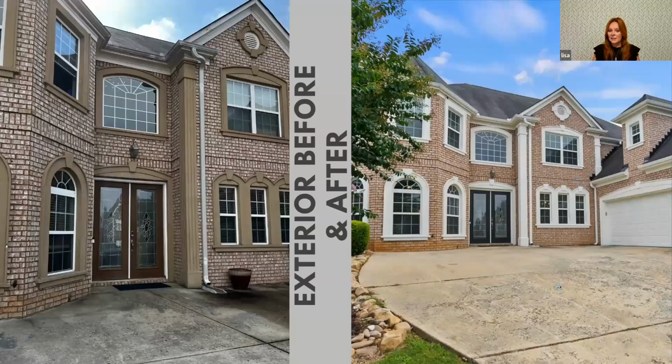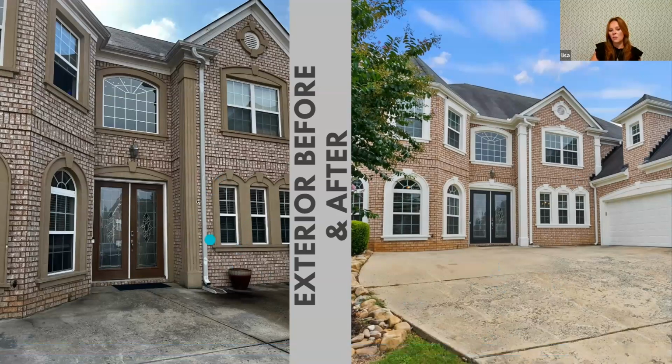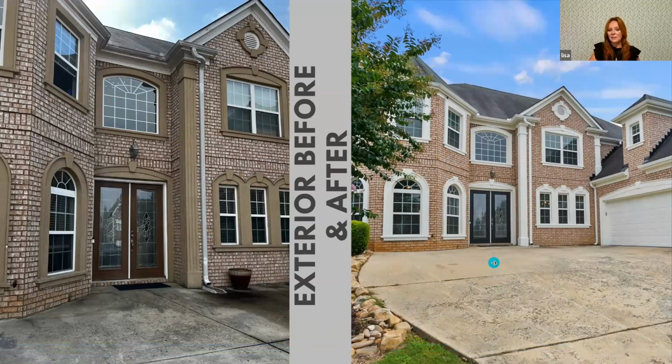Curb appeal, again, this is key. I've painted many brick houses. I've even showed you samples of it. This brick house to me did not need to be painted. It actually had some fantastic brick. The problem with this house was all this stucco trim and that the color did not complement it at all. So I simply had my painters come in and paint all this stucco trim an off-white color that would complement this brick, and then paint the doors black. And the difference between the two on the curb appeal when you're pulling up this house is night and day.